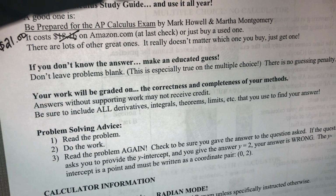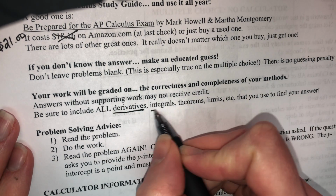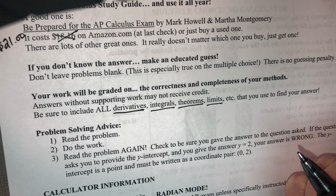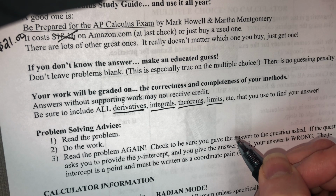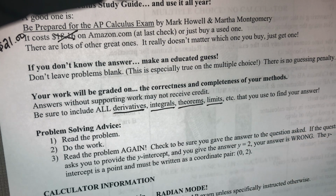Now, that doesn't mean you have to show every step of arithmetic or algebra. But if you do a derivative, an integral, if you use a theorem we've learned this year, if you use a limit that we've learned how to do this year, then you have to show how you did that, what you did. Basically, if it's on one of your note cards for my class, you've got to show the work for that. Okay, so don't skip it, because even if you get the answer right, you may lose points, some or all, if you don't give the supporting evidence.